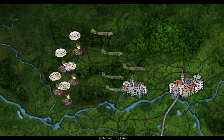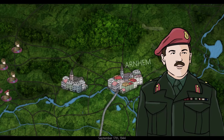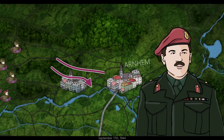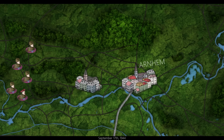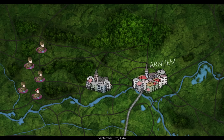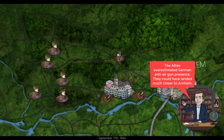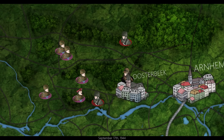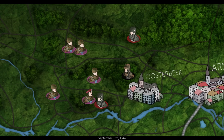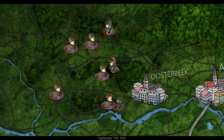Furthest to the north is Arnhem, where the 1st British Airborne Division under Major General Roy Urquhart are to take a road bridge and a rail bridge that both cross the Lower Rhine. Urquhart's force lands a dozen miles to the west of their targets due to a concentration of German anti-aircraft batteries near the town of Oosterbeek. They are forced to fight through scattered German opposition to reach their objectives. This resistance does not initially stop Urquhart's men, but it does seriously delay them.